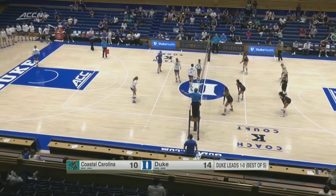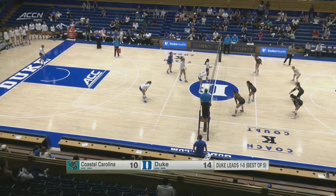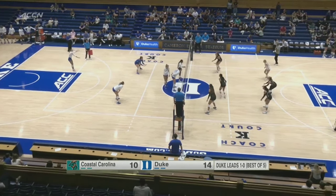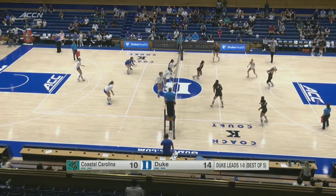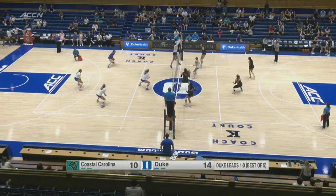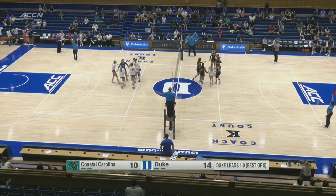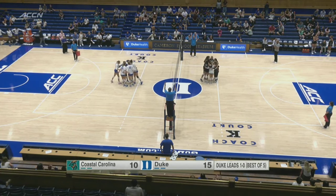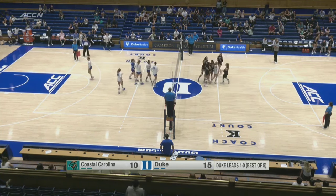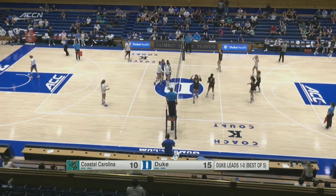Oh, an ace back-to-back for the Coastal senior. Now 17-14, back-to-back aces for the Chanticleers. Richardson receives the serve, now tries to terminate the point, and does again. Fifth put away of the match for Rachel Richardson. Blue Devils so far in this second set, hitting .500. Hitting .490 for the match, leading by four.